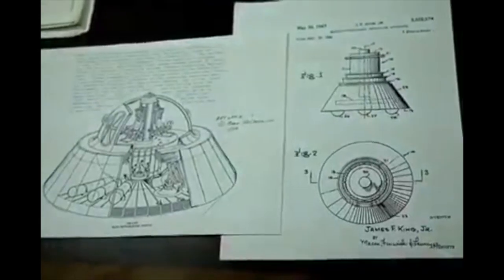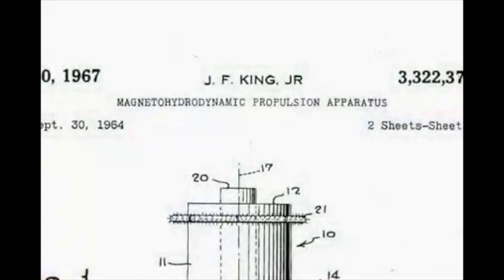I find it really remarkable that there's so much similarity between the two objects. Mm-hmm. And when is that patent from? May 30th, 1967. It's called a magneto-hydrodynamic propulsion apparatus. And so I started thinking, well, maybe it's like a cyclotron. Maybe there's an electrical discharge from this.